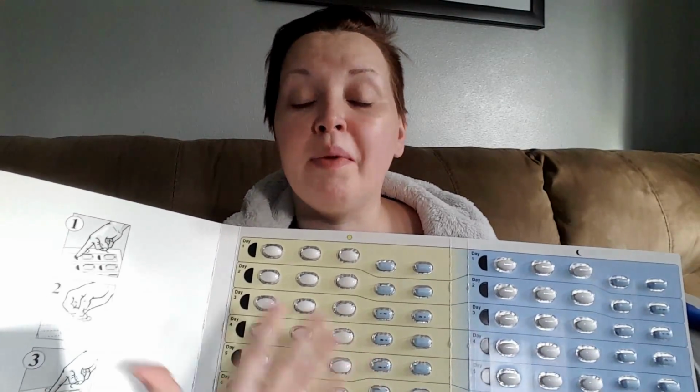This is a completely blind study. I don't have any clue what I'm on. My doctor doesn't know what I'm on. Even the pharmacist who gives me the stuff doesn't know what I'm on. The only people who know what I'm actually on is the drug company, which is Vertex.